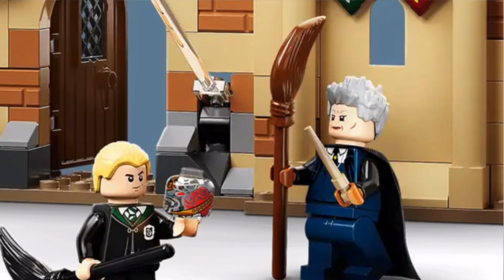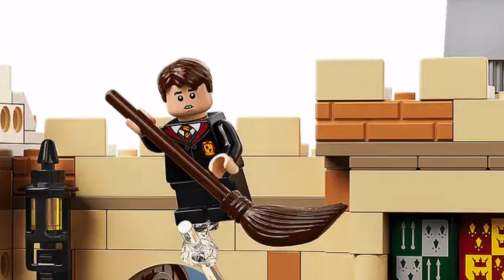I'd expect to see a new Madam Hooch figure. I'd imagine you'll get Neville in this set, as well as a couple of students, certainly if you're going to be charging $80 for a set like this.